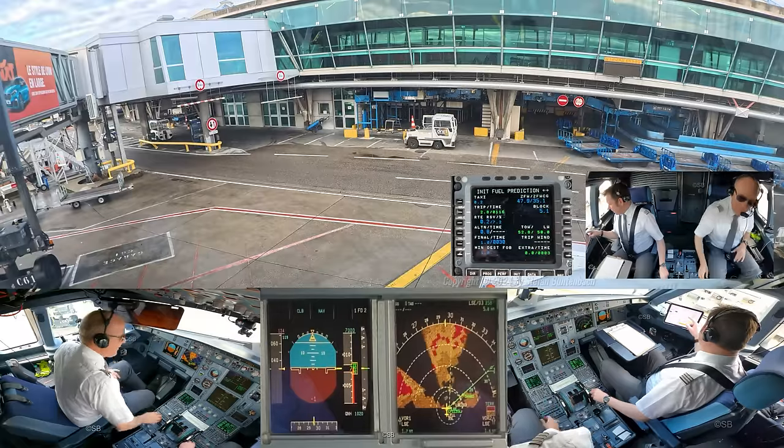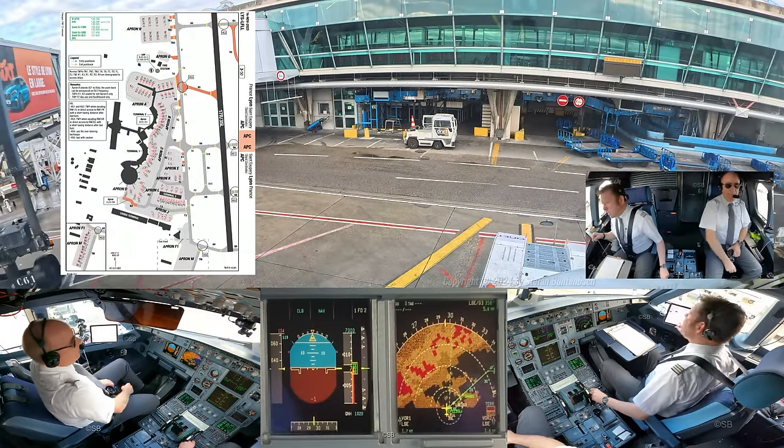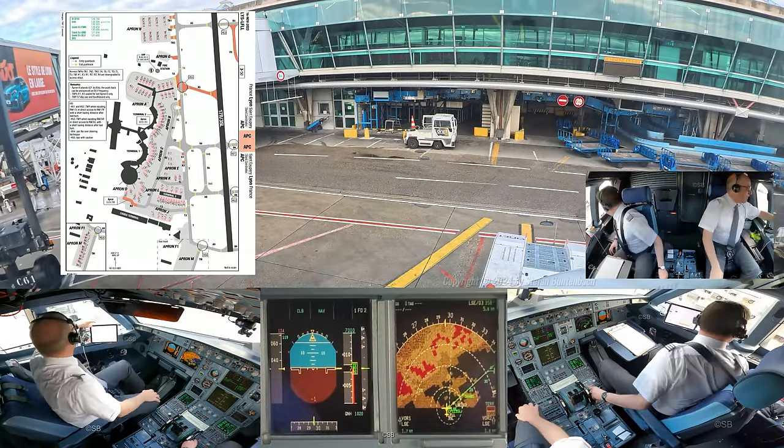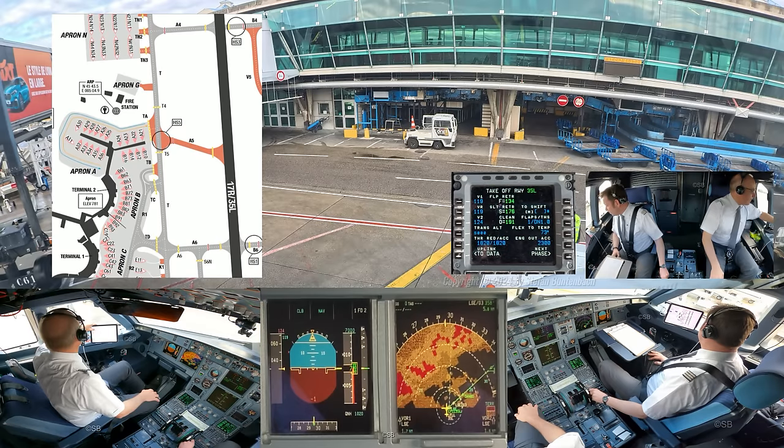All right, we are here in Lyon on parking position Charlie 61. Yeah, we expect a pushback. I don't know facing what direction, we will see. And then we're gonna taxi to maybe intersection Alpha 6 as calculated. Yeah, that's what we calculated.